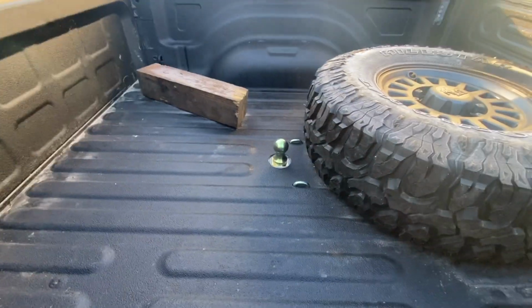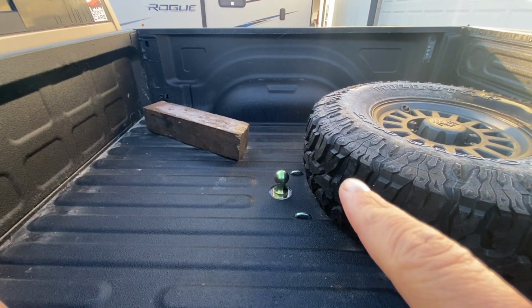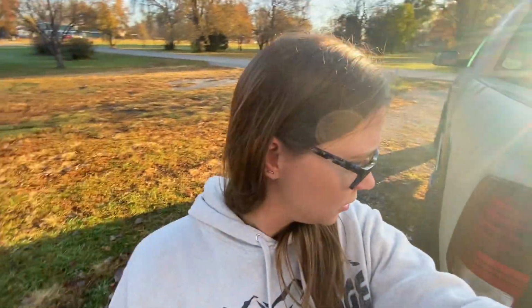So the good thing about this is when you take the ball off, the deck system will go over. I don't know if we have to remove the U-bolts or not. Figure that out when the time comes, but here it is.